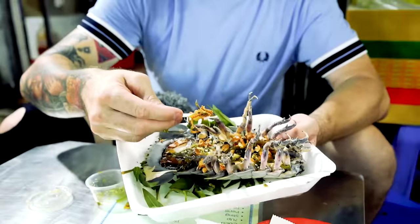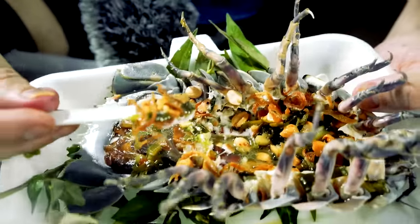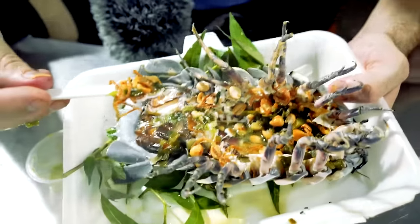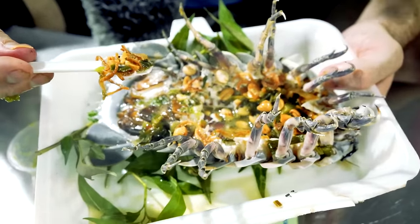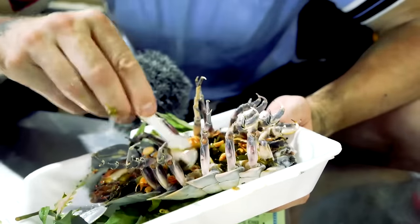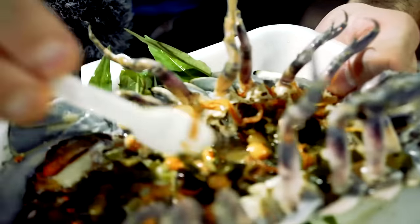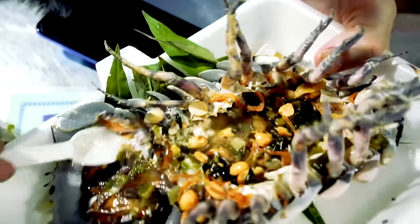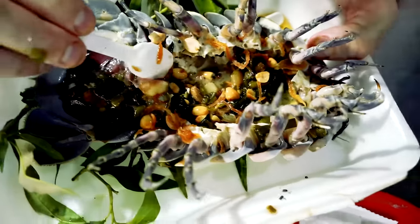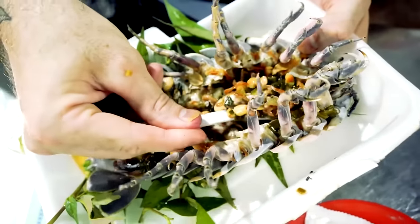Let's get the camera up on the face. All right, get in there for the close-up. As you can see, there's not a lot of flesh there. There's actually a paucity of meat. I feel like I'm gonna be able to eat a whole lot more after this. It looks almost like squid meat, but it's a bit tender, like lobster style. So let's eat this thing, mama.